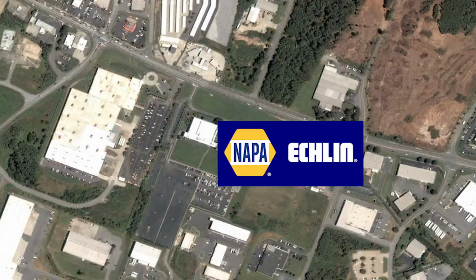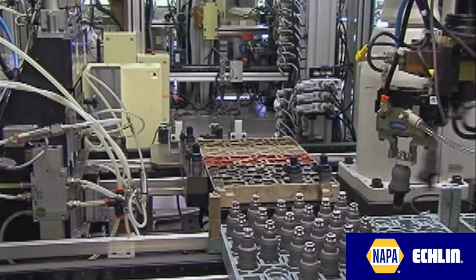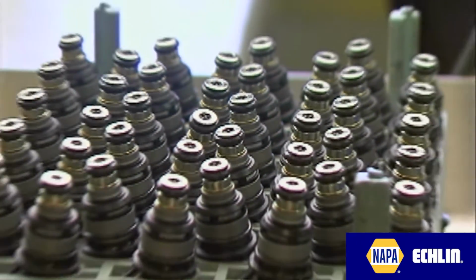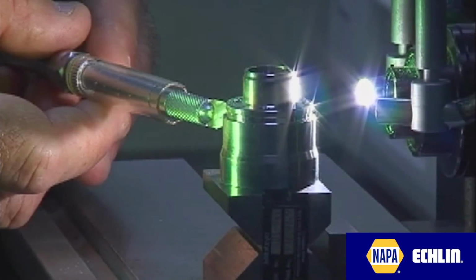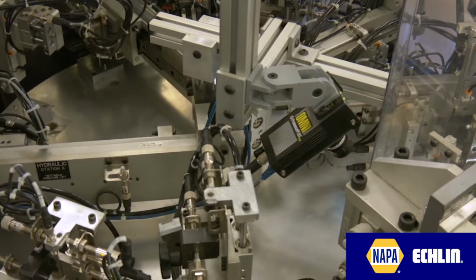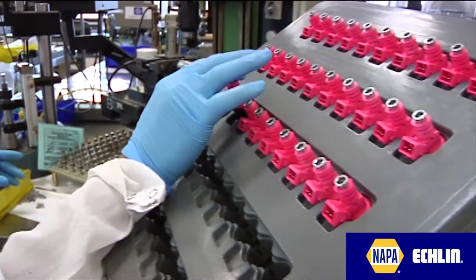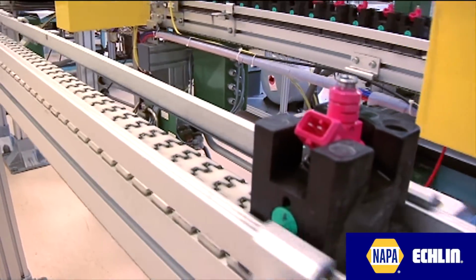Our NAPA Echlin facility, located in Greenville, South Carolina, is dedicated to manufacturing the highest quality auto parts in our state-of-the-art facility. Here in Greenville, our highly trained team performs quality control procedures and implements many cutting-edge processes to ensure that a superior quality product reaches our customers. This facility produces fuel injectors for the OE and OES markets, as well as traditional and non-traditional channels.